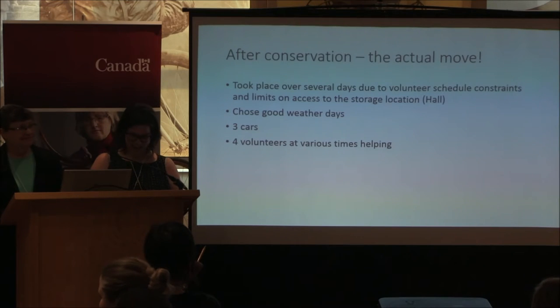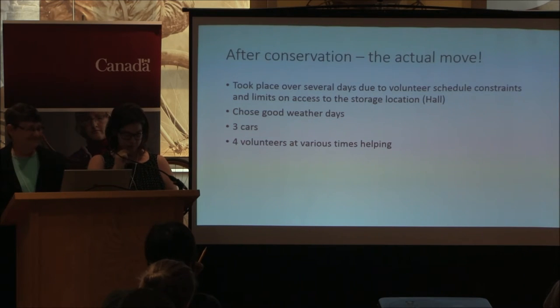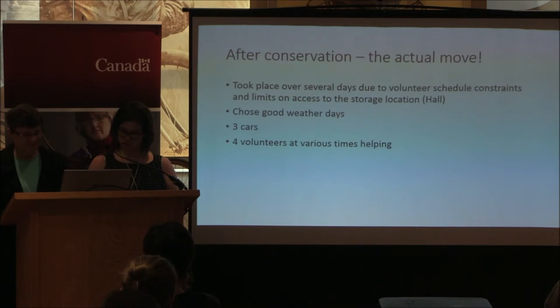So throughout the entire moving process, we had about a total of 3 cars and 4 volunteers helping at various times throughout the move.